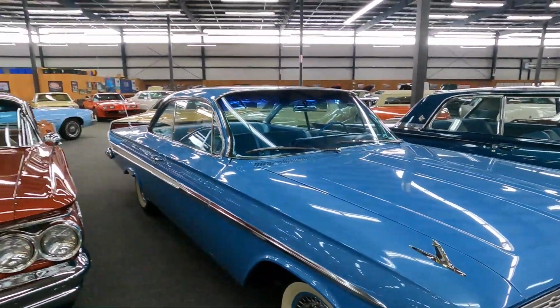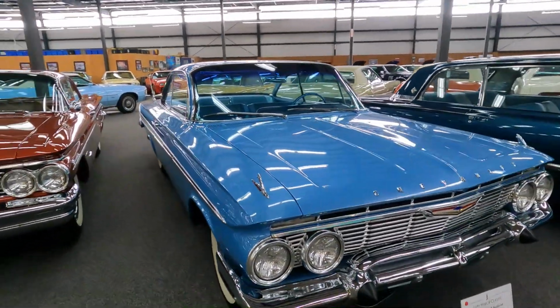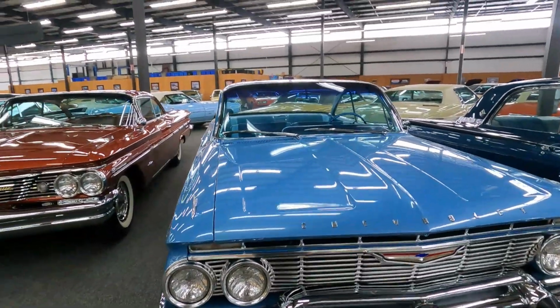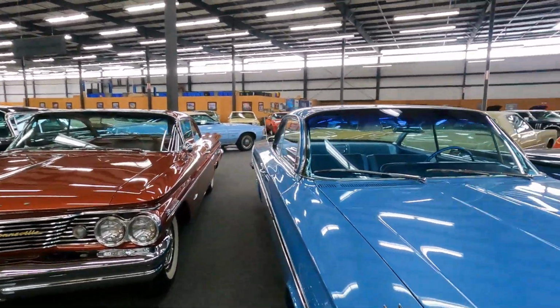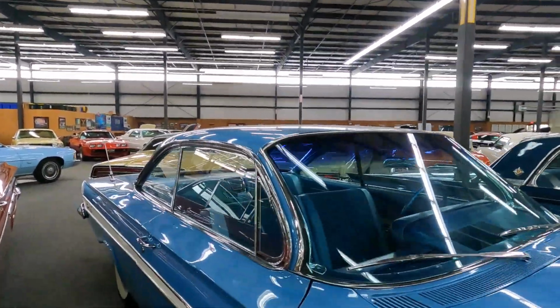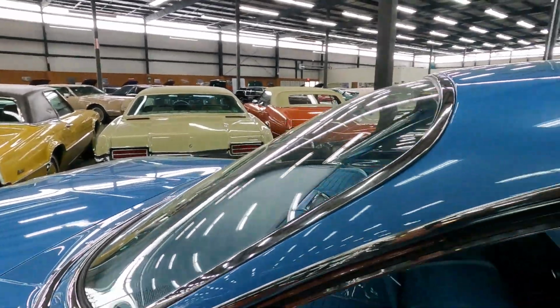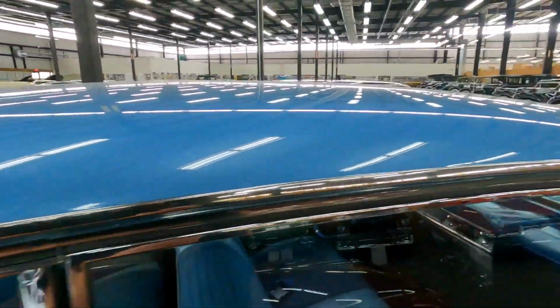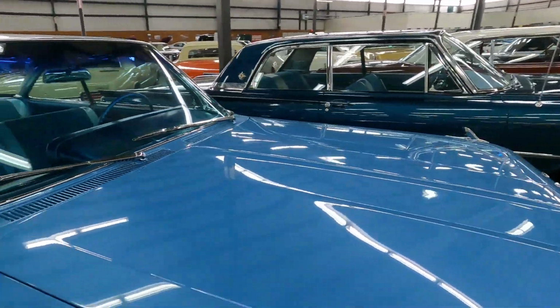'61 Chevrolet bubble top. The bubble top, again, a little bit unique back glass. It's more of a round bubble as opposed to the flatter back glass the other models would have had. These are very highly sought after.